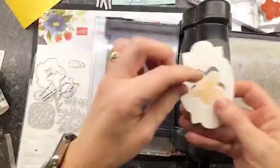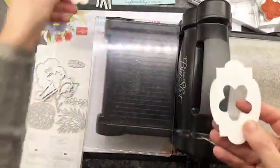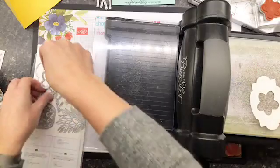Crank this through. Let's pull out our beautiful flower. Put that one down. I'm putting the die back because I don't want to lose the die.